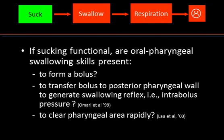Remember that the intrabolus pressure needs to be sufficiently strong to propel the bolus before it breaks up. By the way, this is the reason why certain practices use thickeners, because they maintain the liquid bolus as a whole for a longer period of time. With solids, there is no such issue, as the bolus remains well formed. 3. To clear the pharyngeal area rapidly, so liquids do not linger in the valleculi and piriform sinuses, increasing the risk of aspiration when the epiglottis reopens.